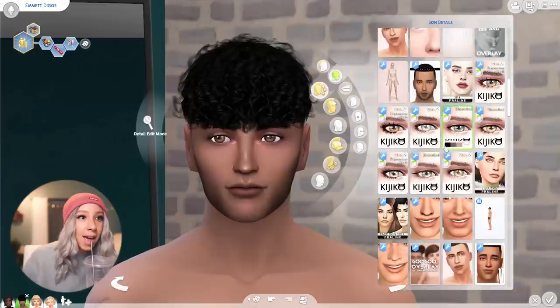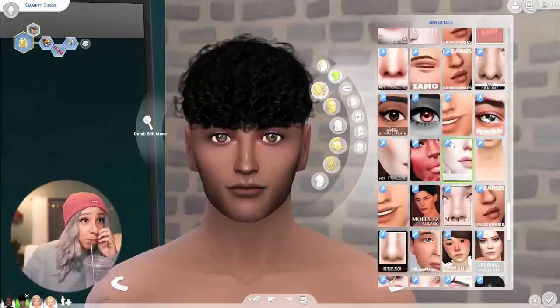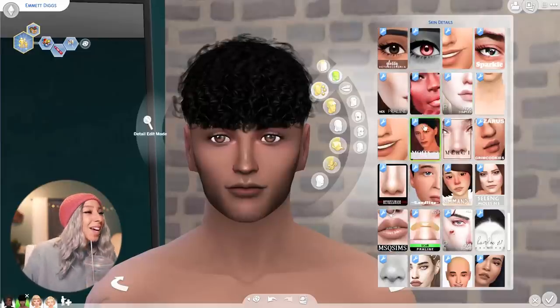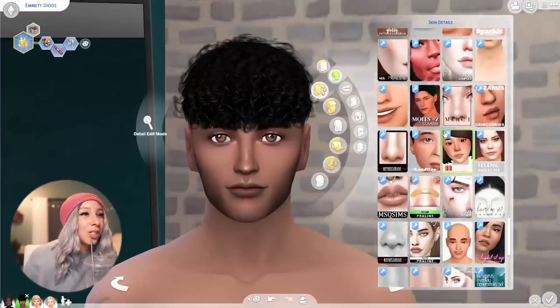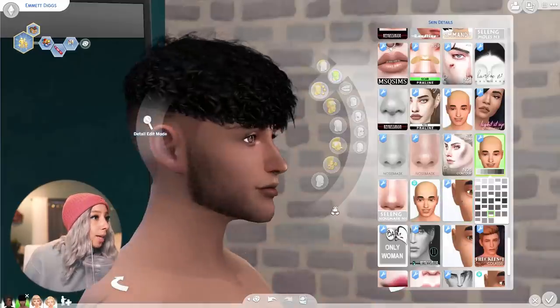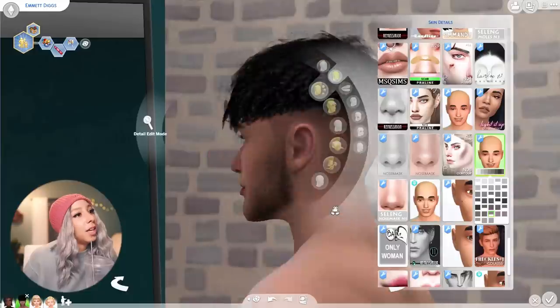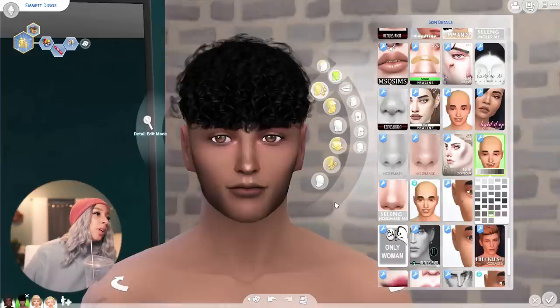I'm a fan. This Sim is so unique looking. Like, I'm actually obsessed with him, and I'm so excited to put him in my game. I love his eye shape. It's just different than what I'm used to. Aw, this nose mask is so cute. Love it. He's actually pretty realistic looking.